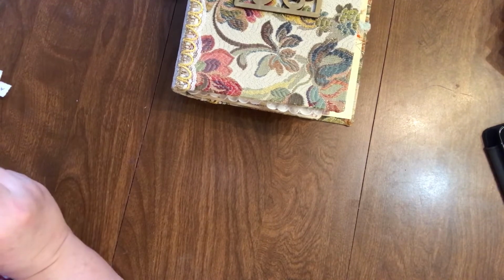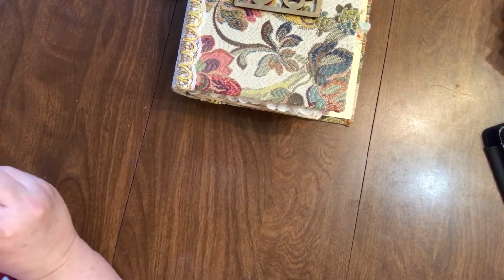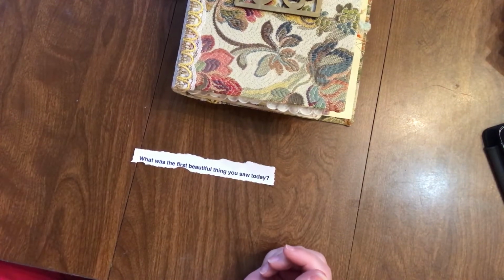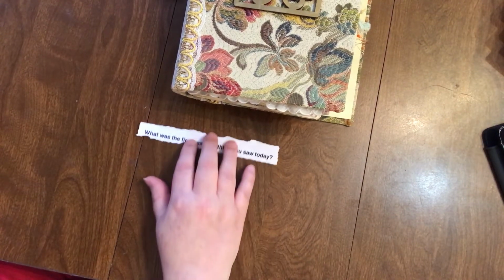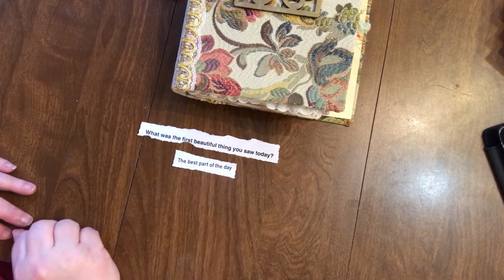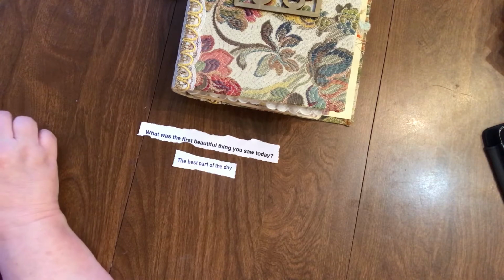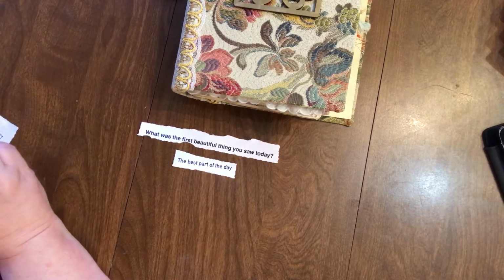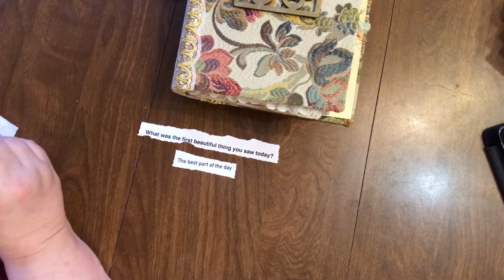Okay, so next prompts. And you can use these in any order, it matters not to me. One of the prompts is, what was the first beautiful thing you saw today? The next was, the best part of the day. So do you like the morning? Is there some particular thing that you look forward to every day at the same time? Anyway, journal about that.